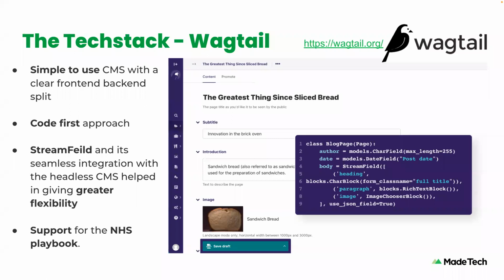And Wagtail did provide a headless option, which was very key to us. For those not familiar, when you go for a headless CMS, you're providing that separation. You'll have a CMS take care of backend work for storing and managing data, and then use a separate section of the stack to host the user interface.